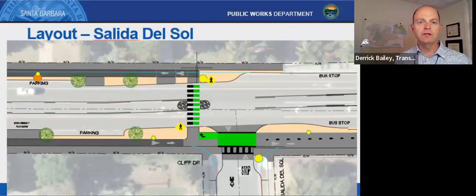So I'm just going to dive into the layout. I know this is a little bit hard to see. We're going to have a full rollout strip map of the corridor between Salida del Sol and Oliver on Saturday. We're going to be on the sidewalk, just on the south side of Cliff Drive, where the sidewalk gets a little bit wider by the tap room. So if you'd like to come look at the strip map, please just stop by. We'd love to see you.